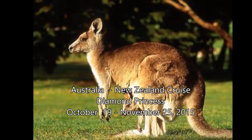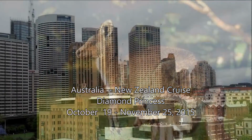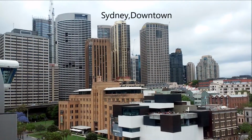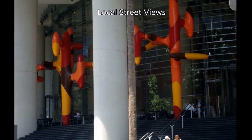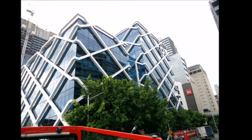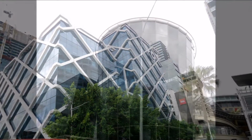This was a 33-day cruise which went all the way around Australia, and then we also visited Bali and New Zealand. We arrived in Sydney, which is a city of about 5.5 million people, a day early. And then we did the hop-on, hop-off bus, which is just a nice way to see the city.